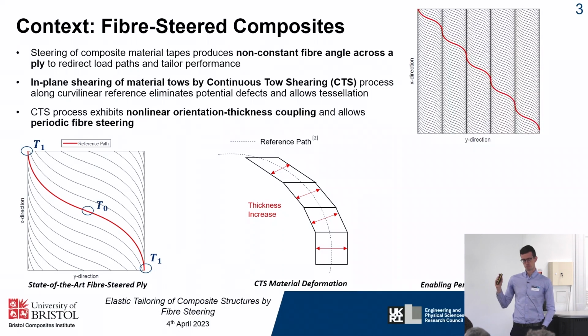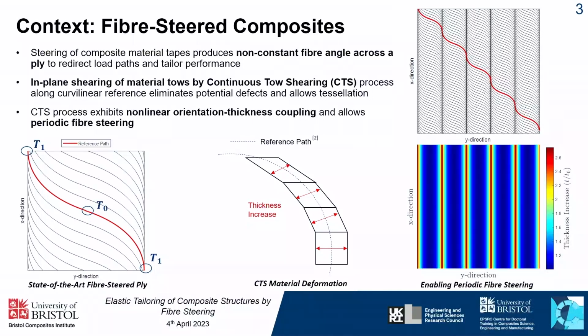Another byproduct of this CTS process is that if we were to shear material in plane, material volume conservation dictates that that's accompanied by an out-of-plane thickness increase. In addition to a fairly low steering radius of the CTS process, we can design periodic fibre reference paths, and as such, we can have regions of periodic thickness build-ups on the structure, which start to look almost like longitudinal stringers on a panel.